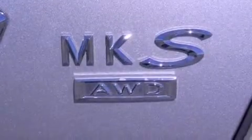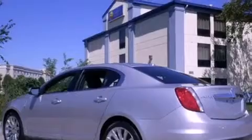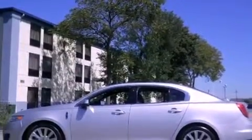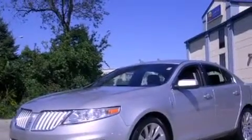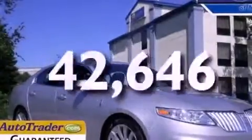and stability control systems. The following features are also included: memory settings for the seat's positions so you can recall your favorite alignments with the push of one button, air conditioning with automatic climate control, heated side view mirrors, leather seats, front fog lights, an anti-lock braking system, side curtain airbags, and this vehicle has less than 43,000 miles.